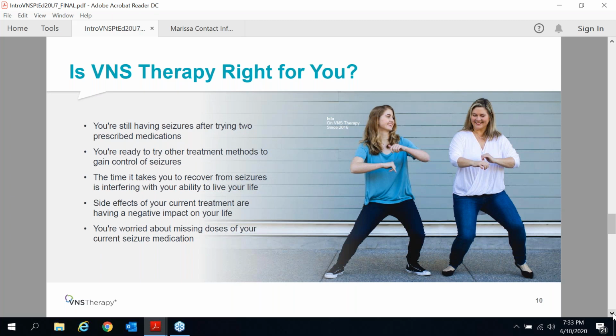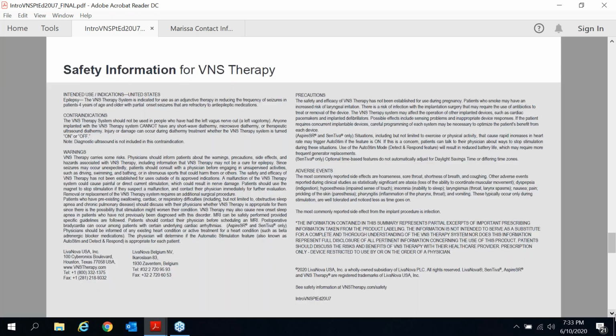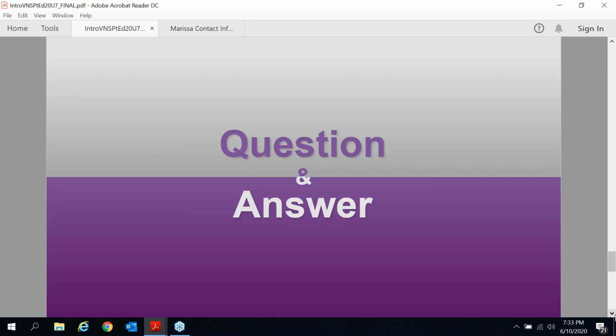It's also a treatment that you don't have to remember to take every day. So it's just always on, it's there, it's doing its job while you go about your life. This is some safety information about the device. It's also all on our website on vnstherapy.com if you'd like to learn a little bit more. I'm going to skip this and come right back to it.